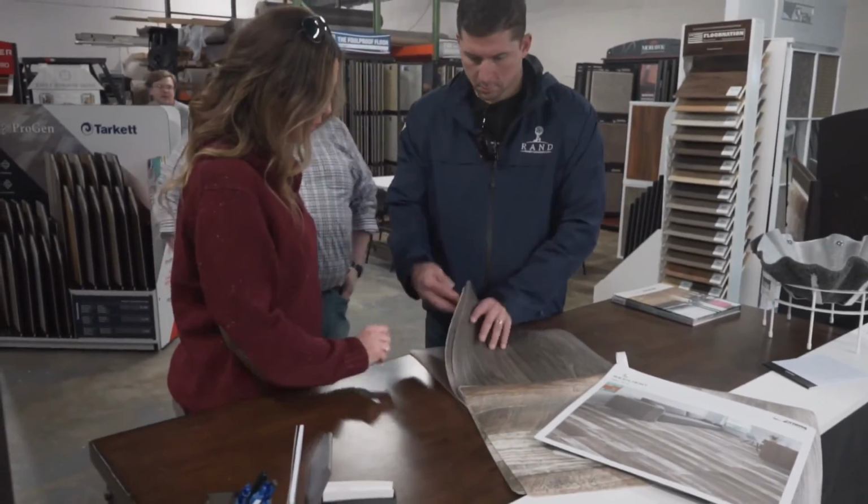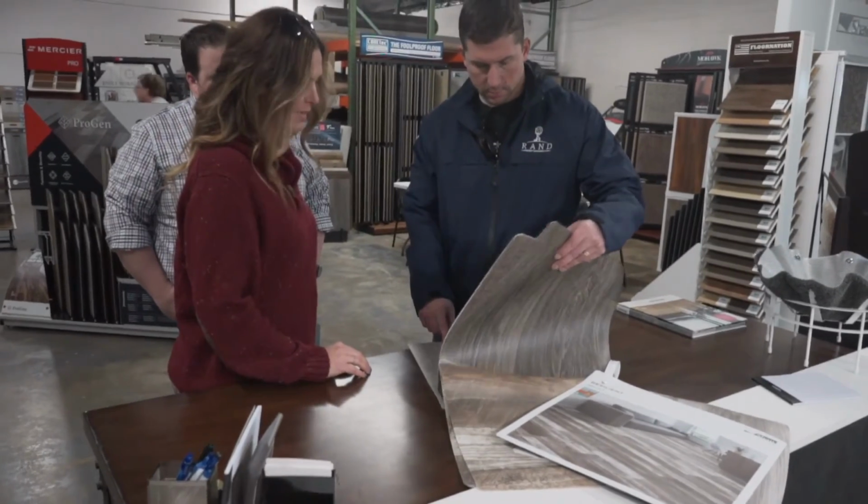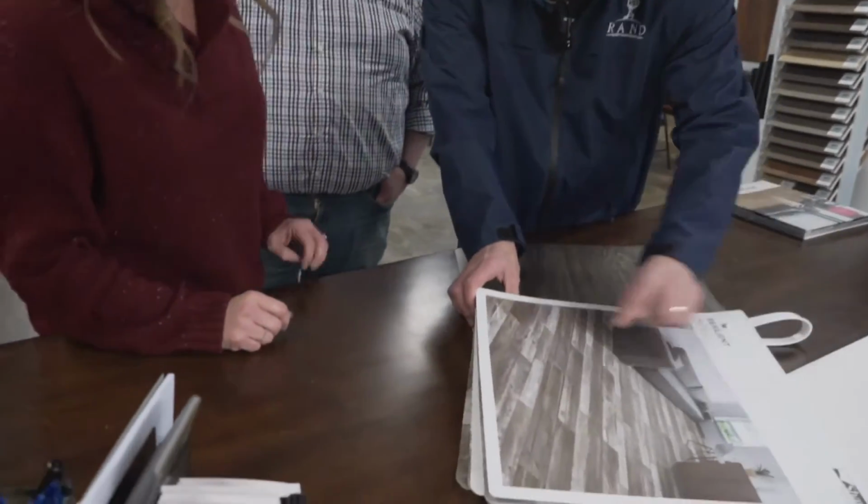That product's actually a WPC, which is a wood polymer composite core. That particular product's Core-Tech, so the core and everything is cork. And so it's naturally water resistant. Probably absorbs a lot of sound and impact as well. It does. It's not as dense as the rigid core products that are new on the market, but it's been around. It's a waterproof product.